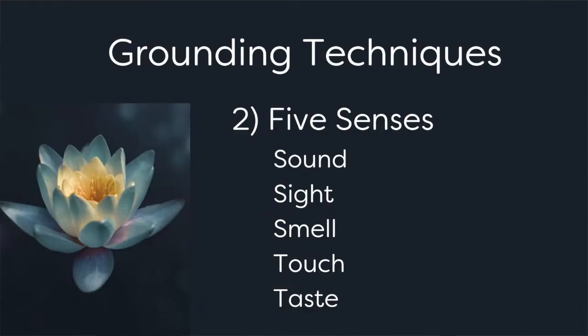And then touch. If you're somewhere where there's a fan or outdoors with a breeze, just notice what that feels like on your skin. If you're not, you can create your own sense of touch by giving yourself a little bit of a hug and noticing what the fabric feels like. And then there's taste. So I encourage you to use the senses of smell and taste to ground.